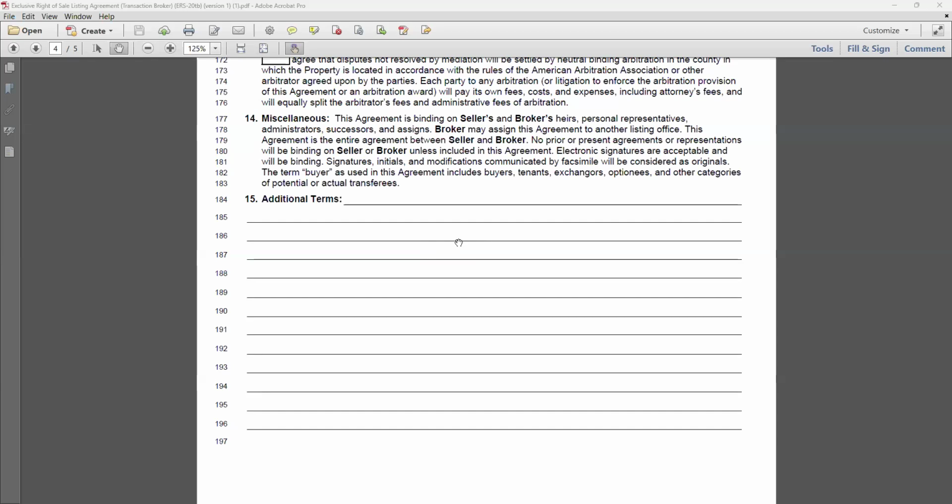The TVs don't stay with the property unless it's indicated as such. But what they're supposed to leave are the wall mounts. Okay. Let's say you have a scenario where they're going to completely redo the place, and where the TVs are now are not where they're going to have their TVs later.